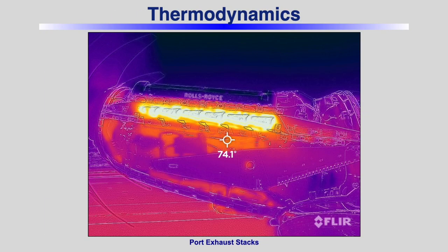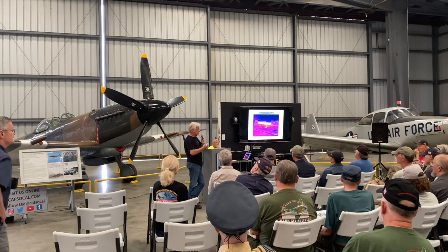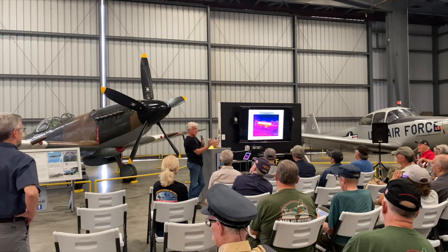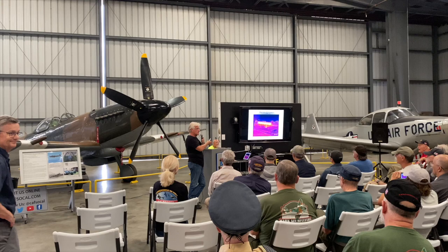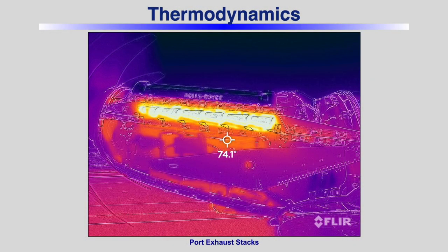To understand what's happening on the aircraft, we started using thermal imaging. It used to be pretty difficult to get a thermal imaging camera: expensive, big, complicated things. Now, this one is about this big, clips on the bottom of my iPhone, and turns my iPhone into a thermal imaging camera. You can see the icon in the center, whatever you point that at, it will give you the temperature reading at that point. So the block of the engine there is 74.1. We're going to be working in centigrade. Sorry about that. It's the only way I can do it.